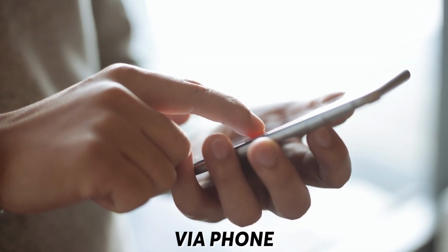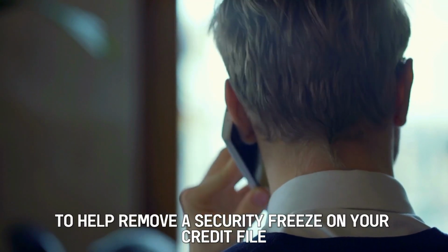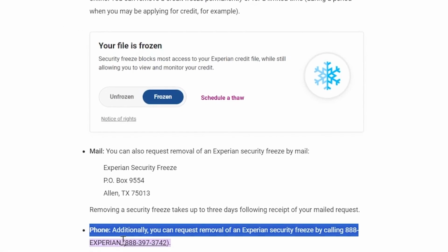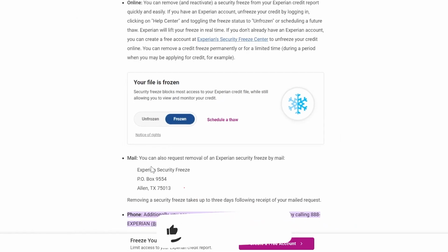Via phone. Lastly, you can call Experian Customer Services to help remove a security freeze on your credit file. You can reach them via 1-888-397-3742. There you have it. Follow these steps to unfreeze Experian credit reports.